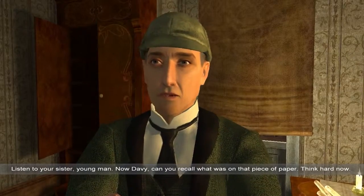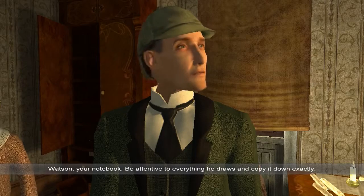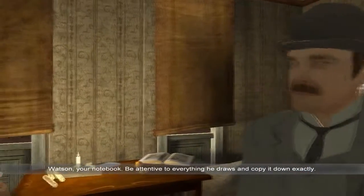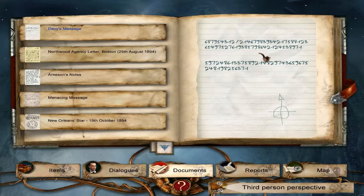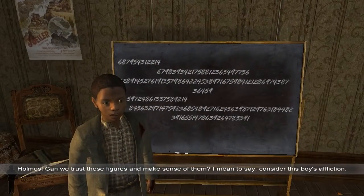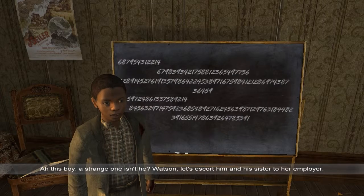Now, Davy, can you recall what was on that piece of paper? Think hard now. He's gonna draw some symbol or something. Watson, your notebook. Be attentive to everything he draws and copy it down exactly. No, it is not the song. I don't think I can do much with this right now. Holmes, can we trust these figures and make sense of them? I mean to say, consider this boy's affliction. Ah, this boy. A strange one, isn't he?